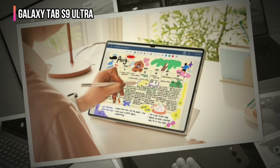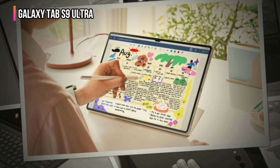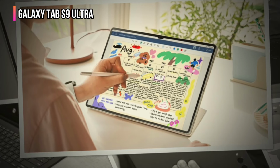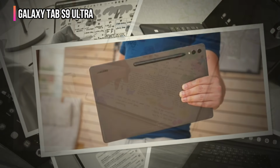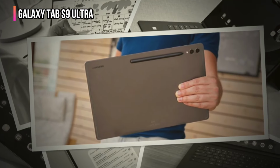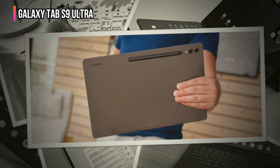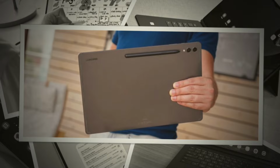Another great feature is that the tablet supports Wi-Fi 6E, so you'll get the fastest wireless connection speeds possible. Basically, the Tab S9 Ultra is among the most powerful tablets currently, period. It's also lightweight and extremely thin. And of course, it works seamlessly with other Samsung Galaxy mobile devices.